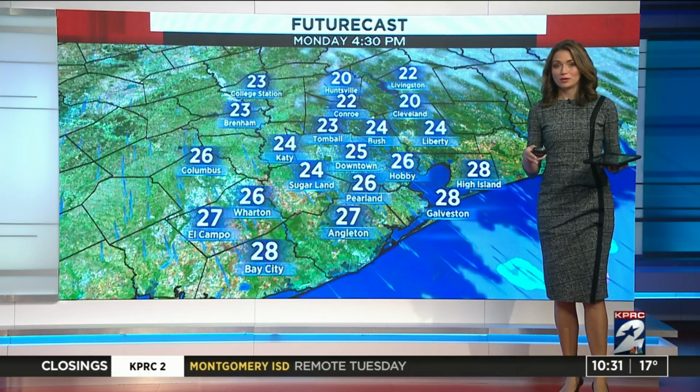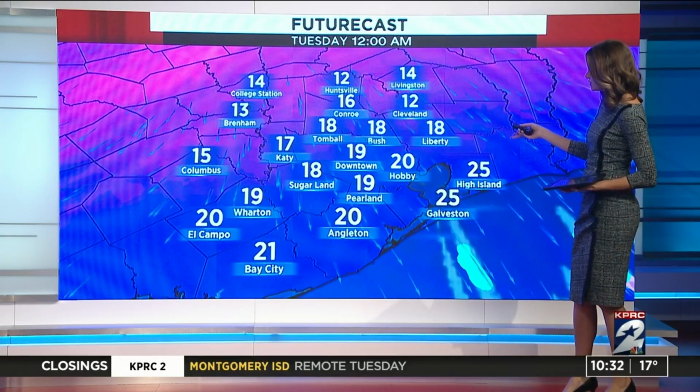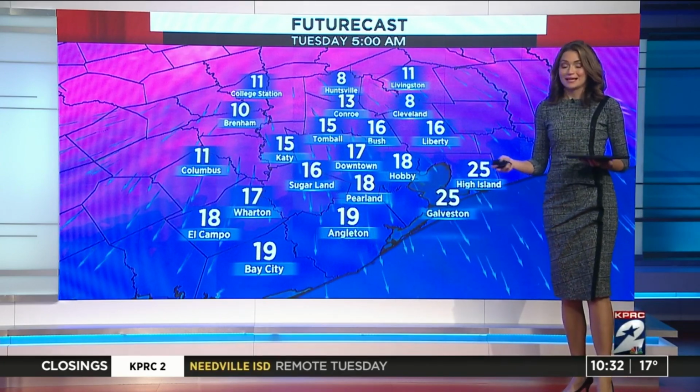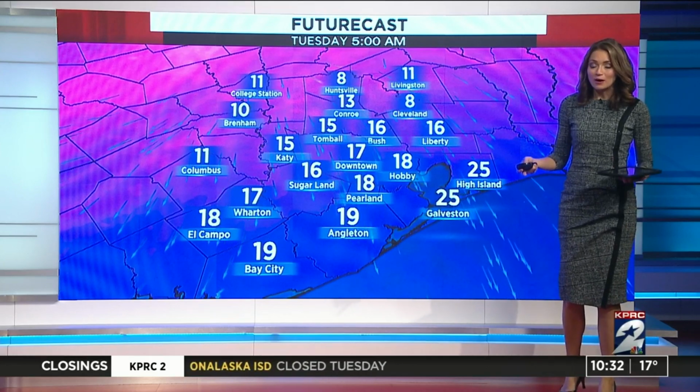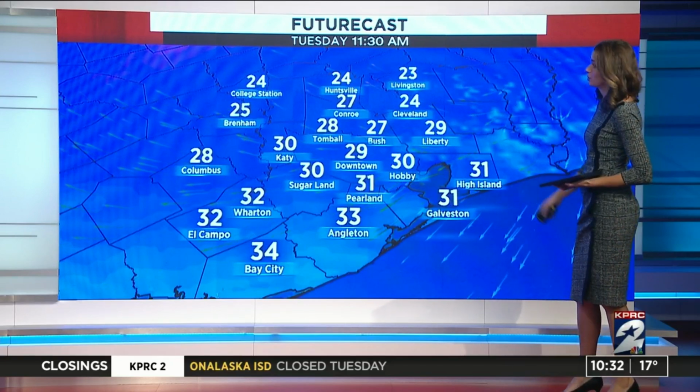If we can keep our winds about 5 to 10 miles per hour, that will help us out and keep these overnight temperatures in the teens. But if it really starts to calm down, we can get as low as 8 to maybe 6 degrees. That's just a couple degrees above the all-time record low for us here in Houston. So this is historic weather that we're living through.